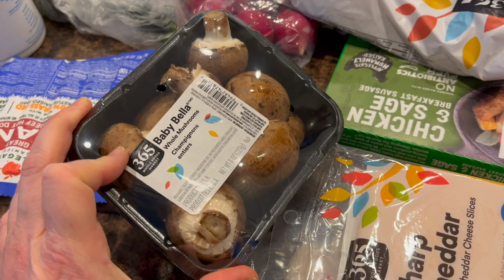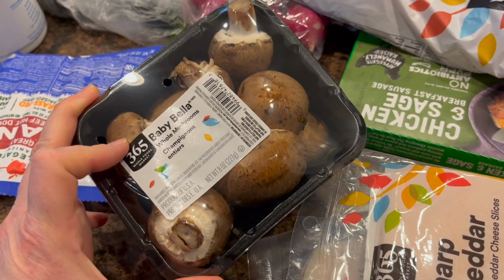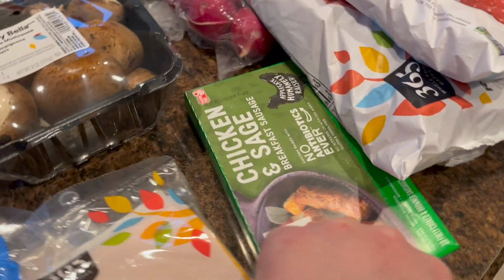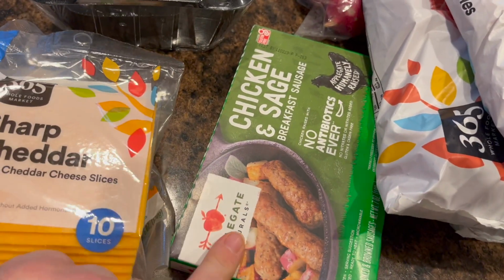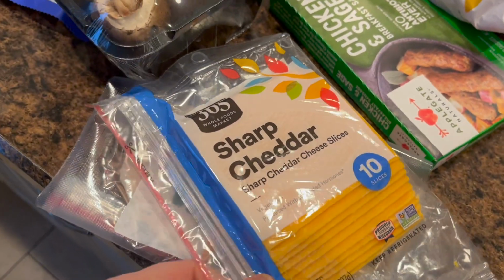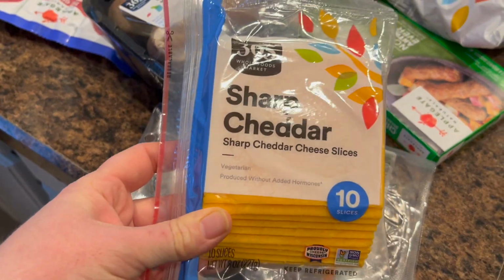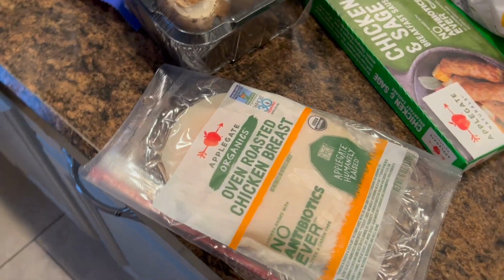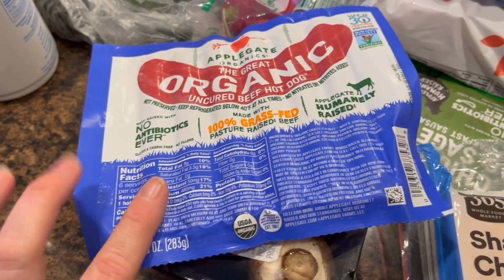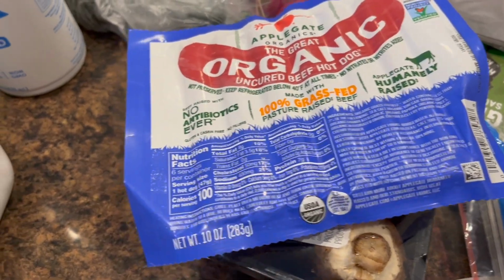I got some baby mushrooms. These mushrooms, the cremini's, are my favorite mushrooms. I got some chicken sausage. It's upside down, but this is my favorite chicken sausage, chicken sage. It's by Applegate. It's really, really good. And I got some sharp cheddar slices and some oven roasted chicken breast. I also got hot dogs. I'm gonna be making hot dogs later on in the week.